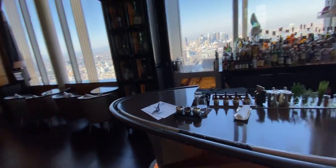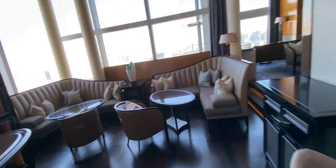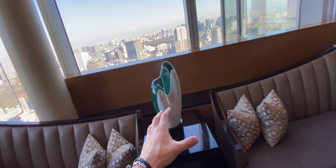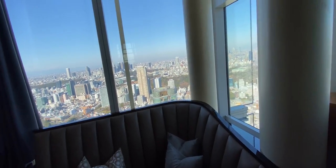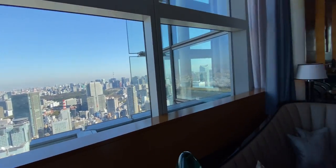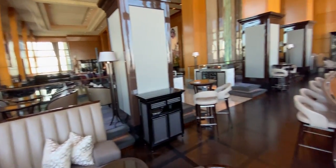Look how beautiful this bar is. I like how they lock up the liquors and showcase them. I think that just gives an extra amount of class. Then we have some L couches, very chic-like, very proper, some sculpture, and then again, some of the best views in Tokyo. The Ritz Carlton Bar, one of the best in the city, and I can see why.